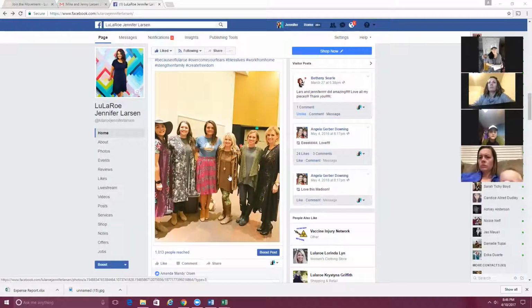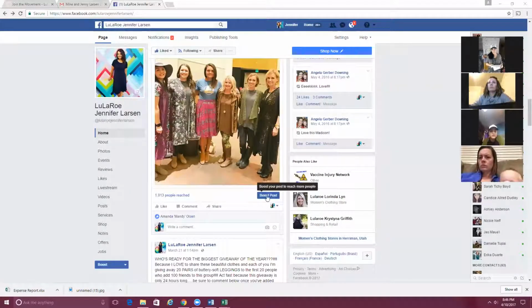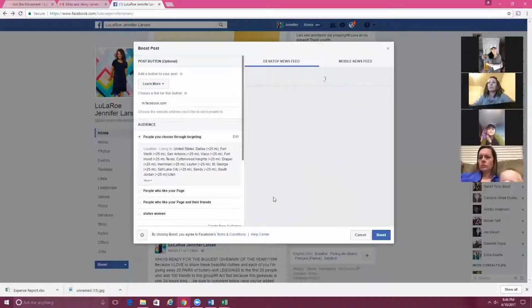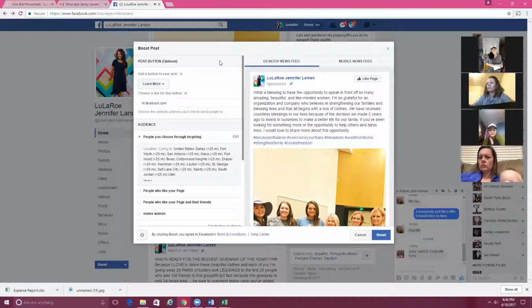So right down here, after I've posted this, you have the option to click on this button that says Boost Post. So we're going to go ahead and create a Facebook ad through this post. Okay, let's wait for it to pull up. Here on the left is where you're going to select your different options.